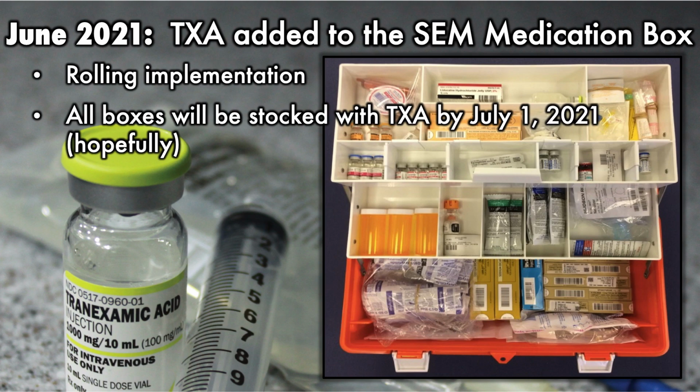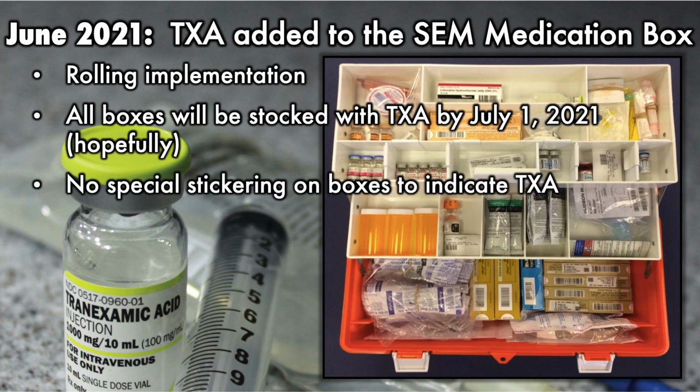So, Luke, is the thought that hopefully by July, all the drug boxes would have this in circulation, and that could be expected that when you open one, you'd find it? Is that the hope? That is the hope. We are not doing any kind of special stickering or labeling of the boxes. So in theory, and it's a theory, if the box was filled on or after June 1st, it should have TXA. Hospitals have to check a whole bunch of drugs in that drug box. It is possible, and we're not going to be too upset about it, if a box was exchanged, let's say on June 3rd, and they just simply didn't drop the TXA in.